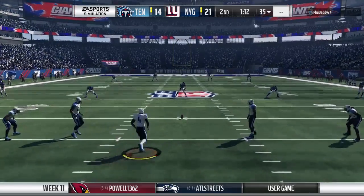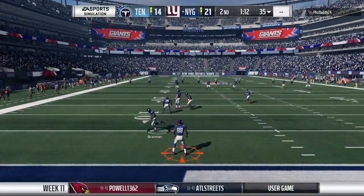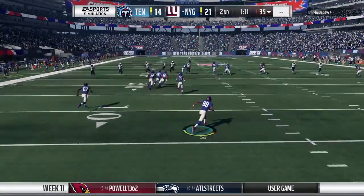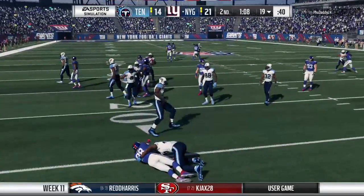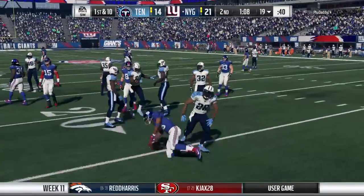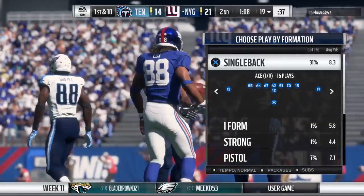Now here's Suckup out to kick it away. This will be taken in at the 1. And he'll take it back to about the 19-yard line. The Giants offense now gets ready to head back onto the field.